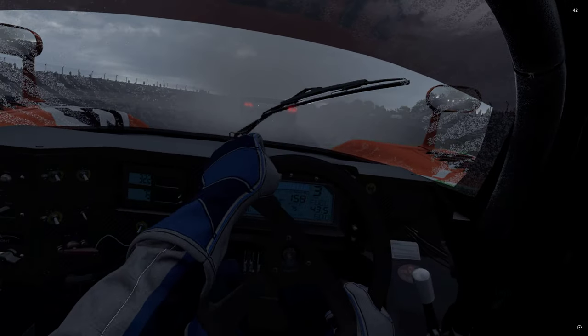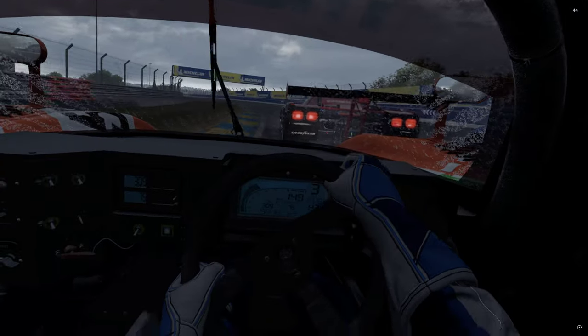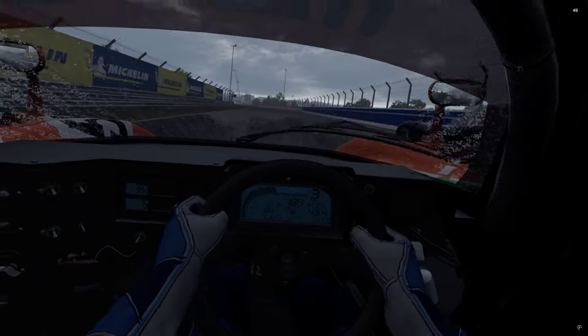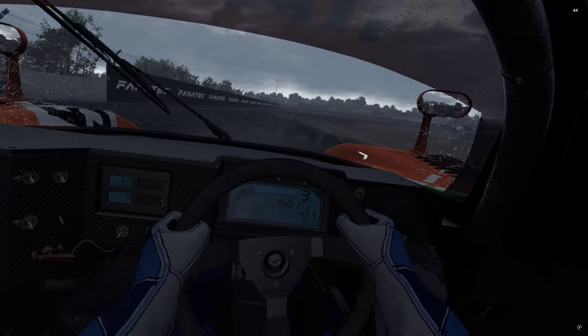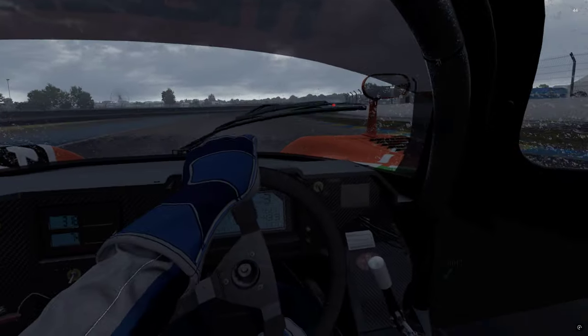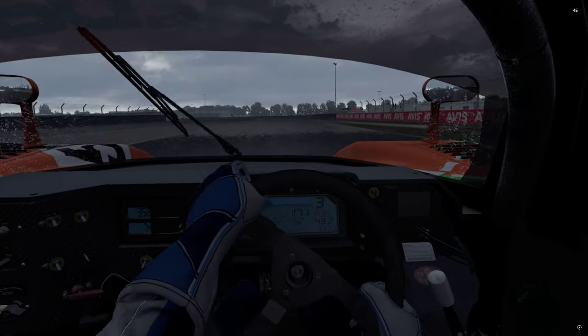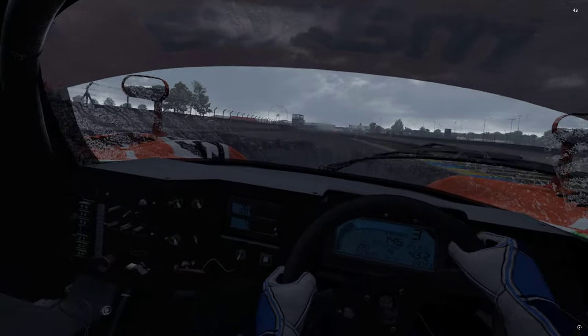I know the edge of the track is over here somewhere. I'm gonna go on the inside, yes. Again, on the inside, it's gonna put me on the outside unless I can clear them. Can't see my mirrors to see whether I have cleared them. Yes, I have. Okay, on to the next.